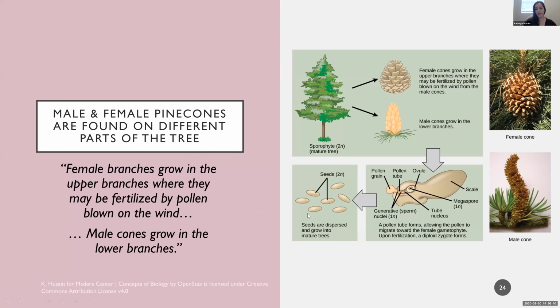These are also located at different parts of the tree. Those male cones tend to grow on lower branches. The pollen gets picked up by wind and by other dispersal mechanisms, and then it's a little bit easier to blow onto the top of the tree where the female pine cones are growing.